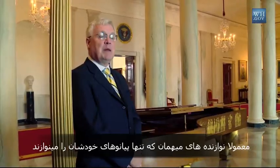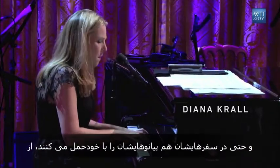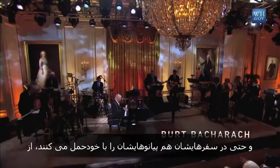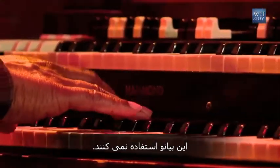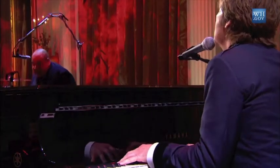It would probably not be played by a guest pianist if a person like that came to be the official entertainment. They usually are so wedded to the action of a specific instrument that they actually travel with their own pianos.